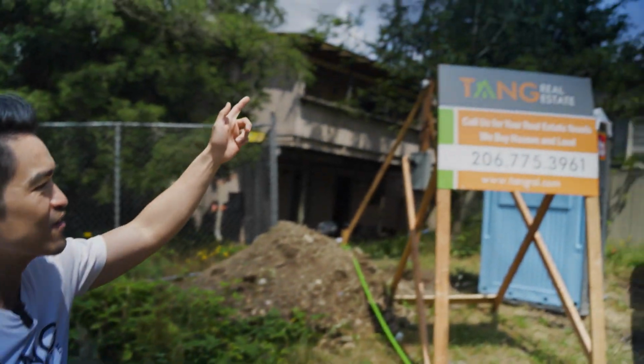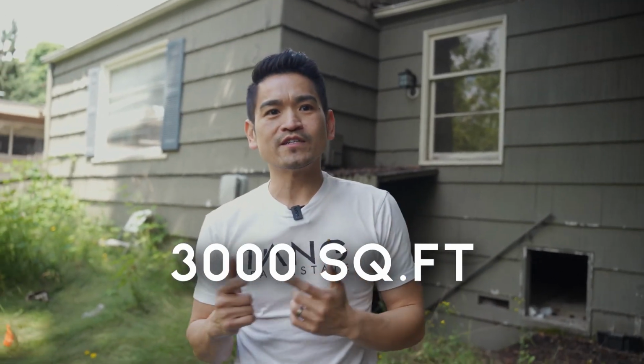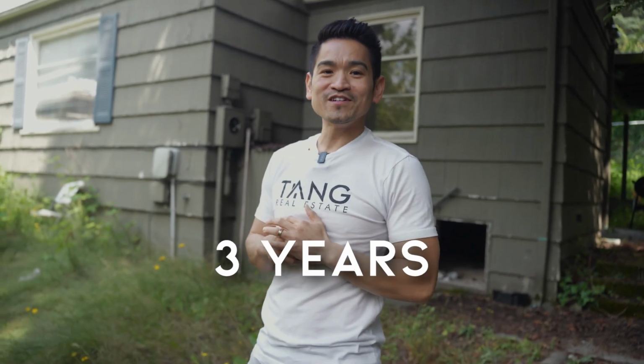So then this is the single family. Go check it out. This is where another 2 duplexes are going to go too. It's going to be 3,000 square feet each: 4 bedrooms, 3.5 baths, 3 stories, with a 2-car garage off the alley. Looking forward to it. It's been a long process. It's been 3 years in the making.